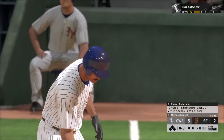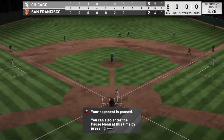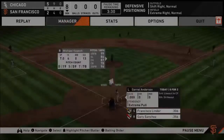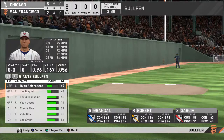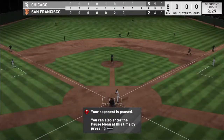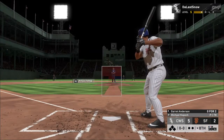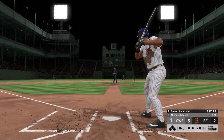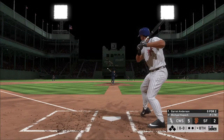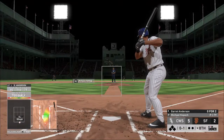Ready to go for the last half of the inning, and that'll bring forth the veteran outfielder, the left fielder, Garrett Anderson. First pitch coming. Here it is. Started to go down after it, and he couldn't hold back. It's strike 1.